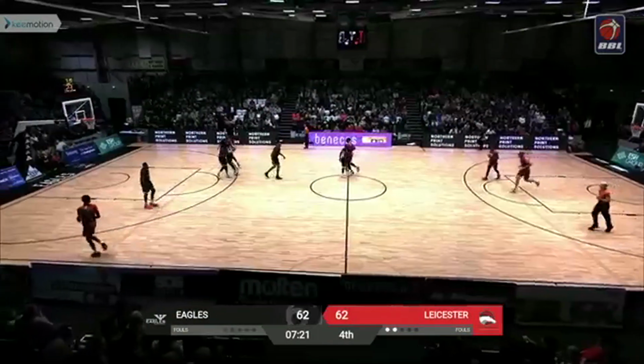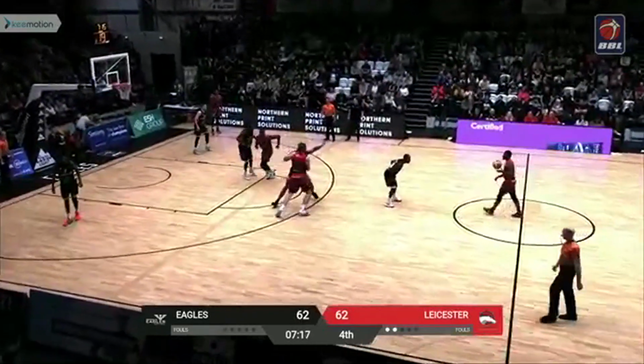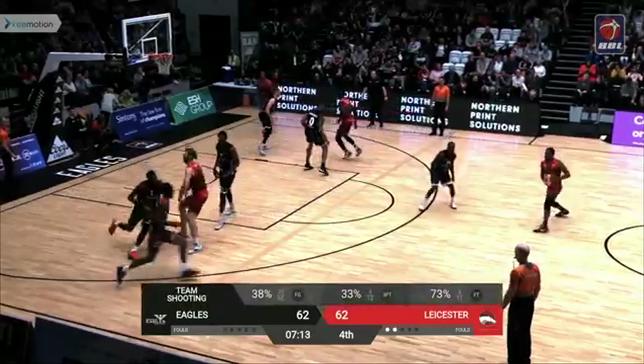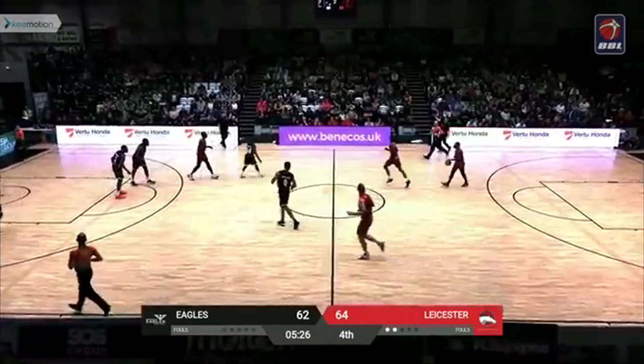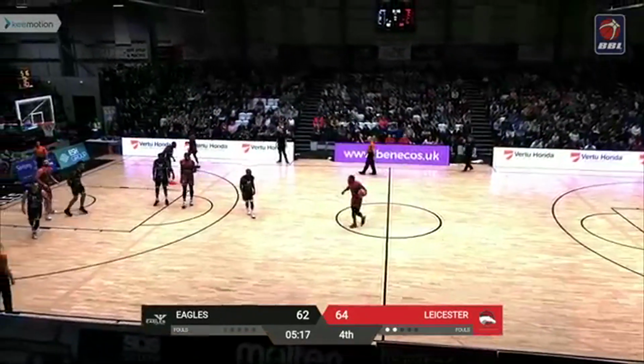It's 62 points apiece with 7:20 to go, and it's Kieran Cartwright to set the next play up once again for the Leicester Riders. Cartwright in and out, finds, oh, that's a fantastic move by Neil on right. Another chance, 5:20 to go, 62-64 to Leicester.